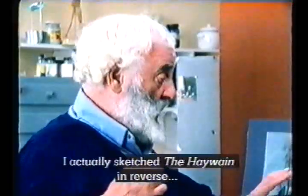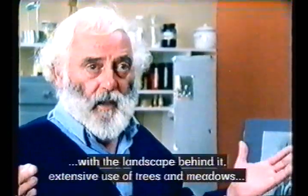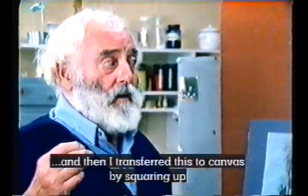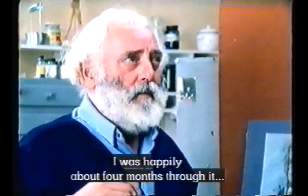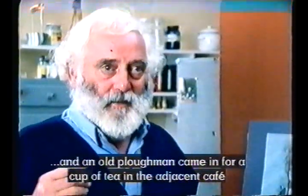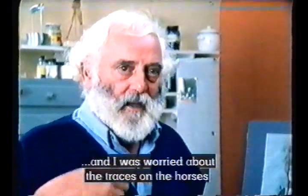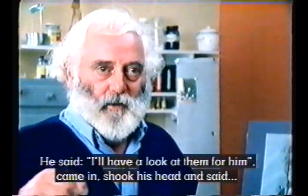I actually sketched the Hay Wain in reverse with a landscape behind it, extensive views of trees and meadows and God knows what. And then I transferred this to the canvas in the usual way of squaring up, and was happily about 4 months through it, and an old ploughman came in for a cup of tea in the adjacent cafe. And my friend told him I was painting Constable's Hay Wain, and I was worried about the traces on the horses, which I didn't know a lot about.